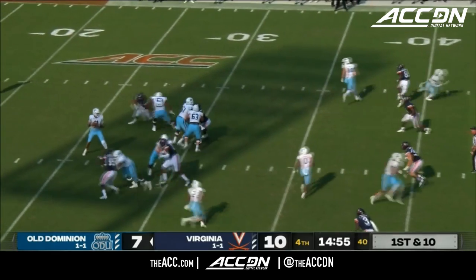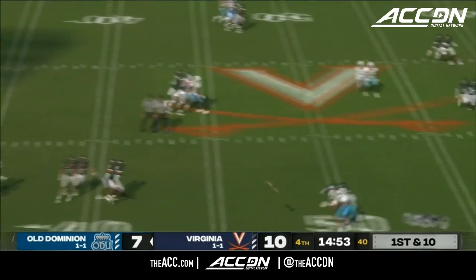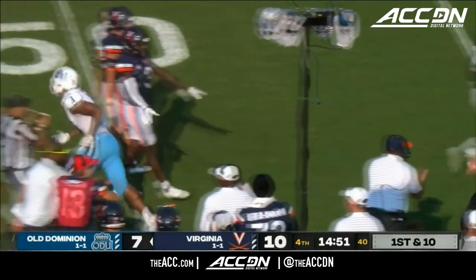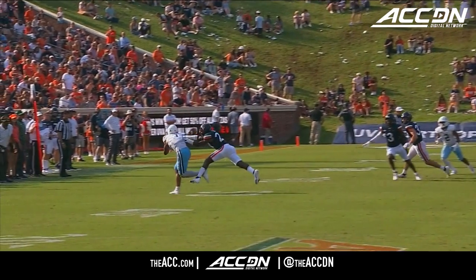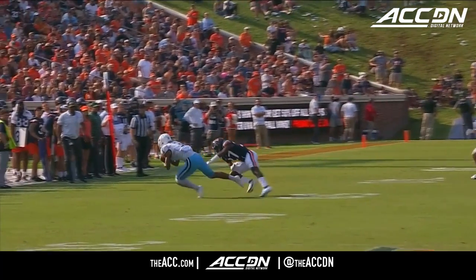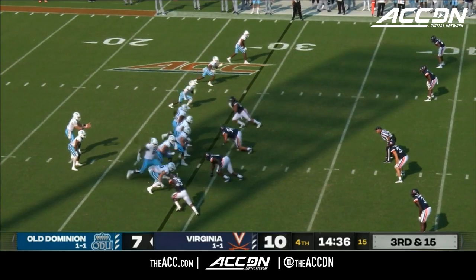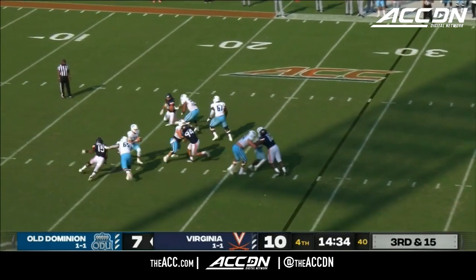Back in there, though. Wolf now to throw on first down. Has time. And has a receiver. Caught. Wow. See this look. You know, that coverage is fantastic, but that concentration. Give UVA hope. At worst, you punt the ball away.